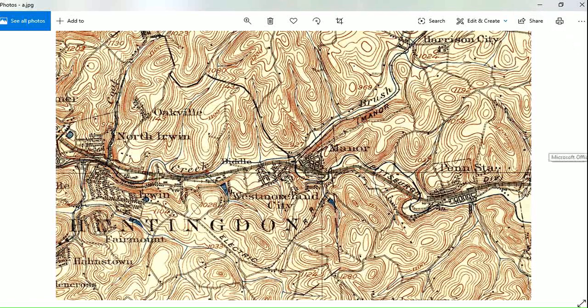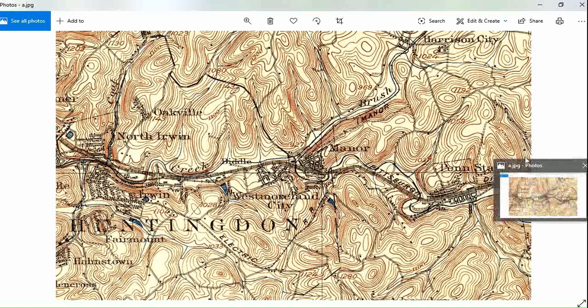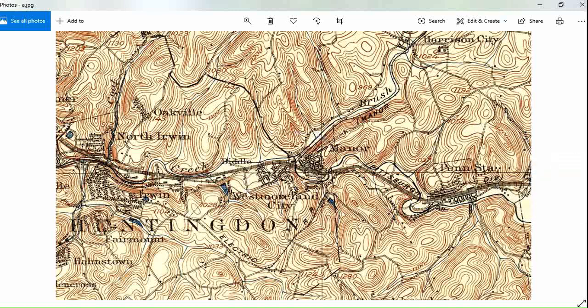This time we are looking at Manor, Pennsylvania. Sitting out here on the railroad, this was once upon a time the main line of the Pennsylvania Railroad. It's now owned by Norfolk Southern, but it was the pioneering railroad through this part of the state. Manor sits between Penn Station, or Penn, and Irwin over here. And we move on.